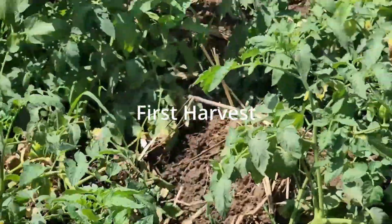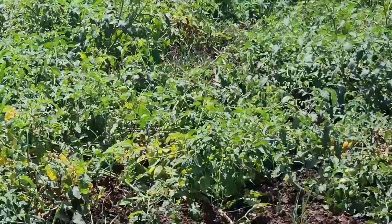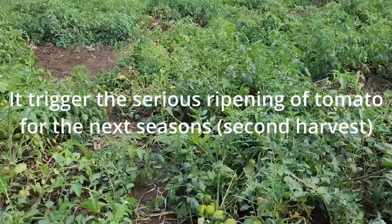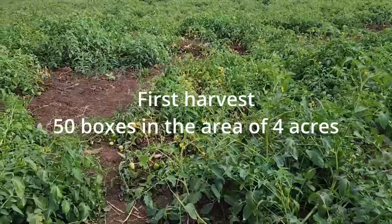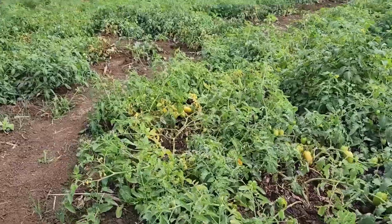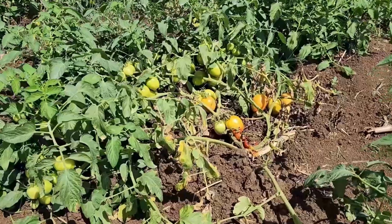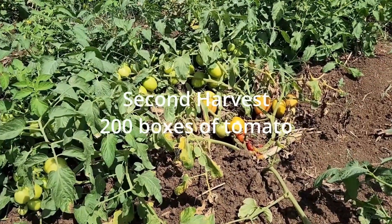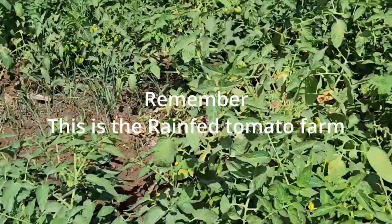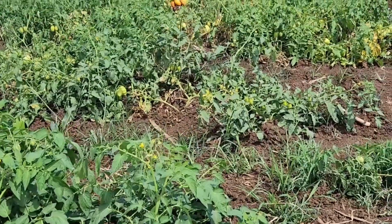But before we dive in, let's talk about ripening stimulation. Ripening stimulation is a crucial step in the tomato farming process. It triggers the serious ripening of tomato for the next season. In this initial harvest, we anticipate collecting around 50 boxes of tomato. However, in the next harvest, we expect the yield to increase significantly, nearly 200 boxes in the area of 4 acres of tomato. Remember, these are rain-fed tomato, which means there is no irrigation. It's just depending on rain 100%.